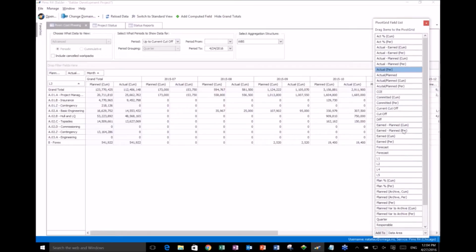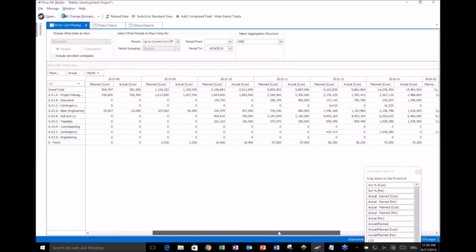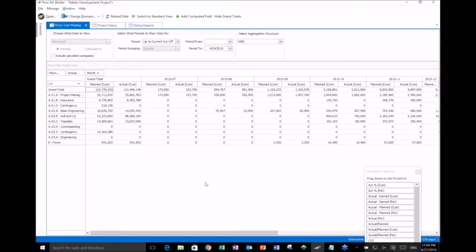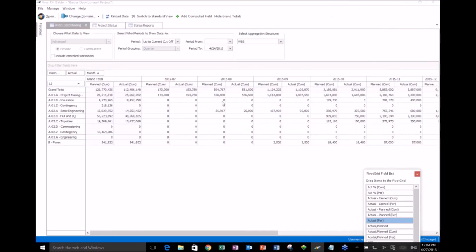Ta-da! So as you can see there, there's all my information. I created my own pivot, and of course you can be more creative. You can add and delete what you like. Now, one feature that we have here is something called an add computed field.